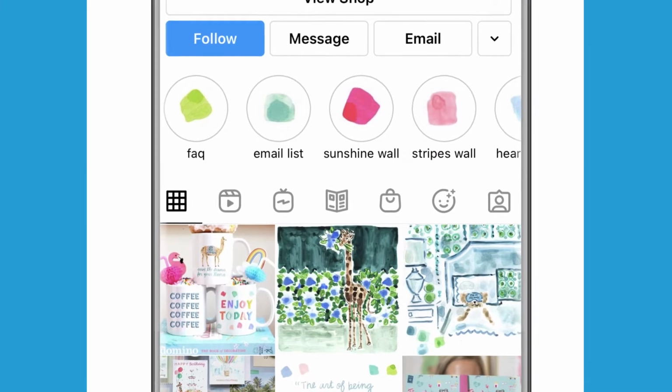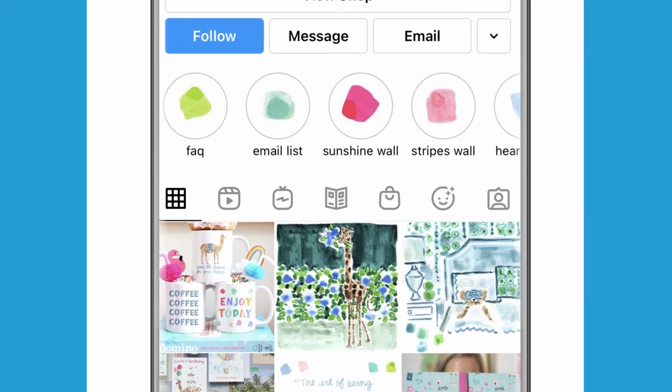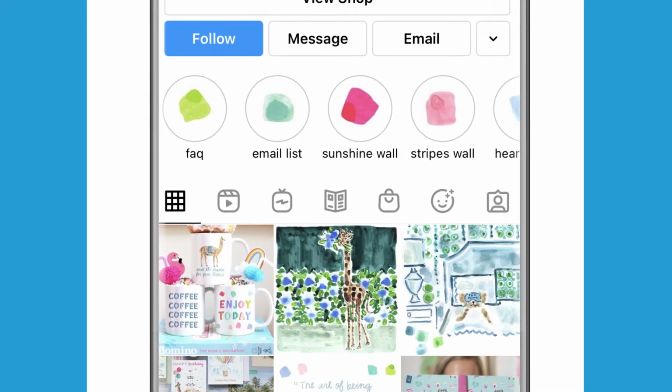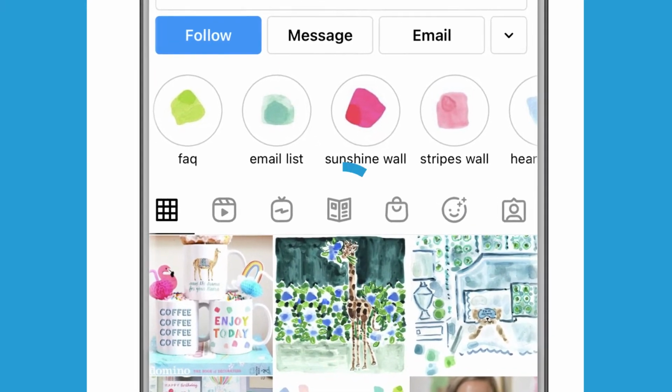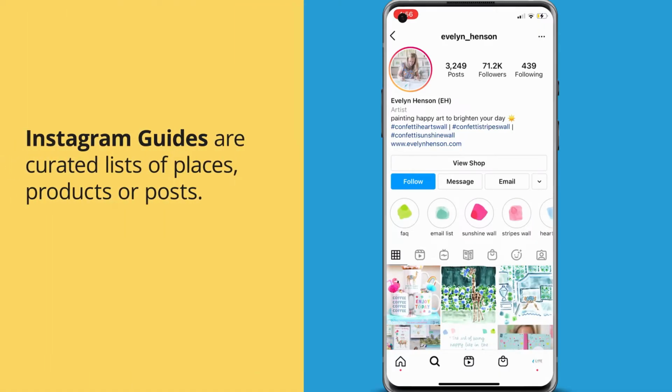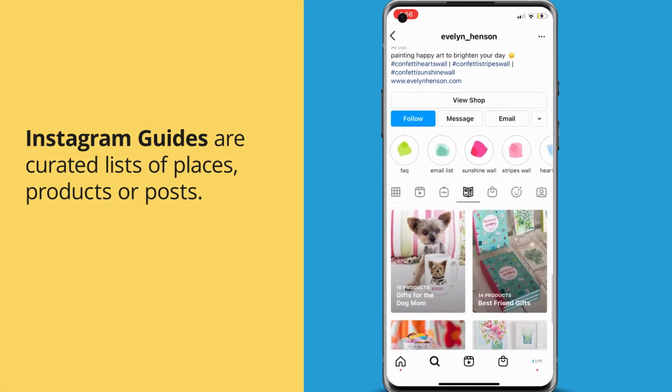Yes, as a business, you can create your own branded filters for people to use in their Instagram stories. And lastly, the photos that they are tagged in. Many people are not familiar with the guide icon yet, so let's take a look at that. Instagram guides are curated lists of places, products, or posts.